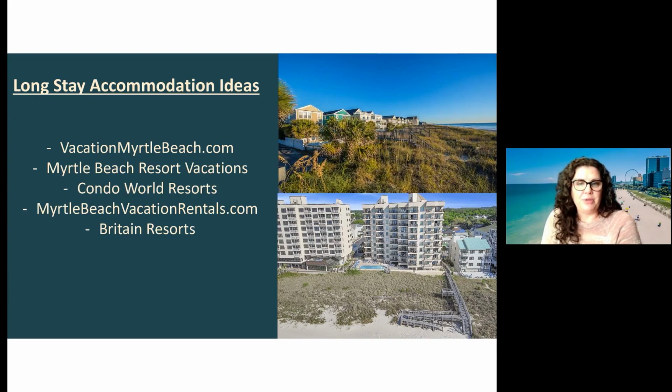So vacationmyrtlebeach.com, Myrtle Beach Resort Vacations, Condo World Resorts, Myrtle Beach Vacation Rentals.com, and then Breakers Resorts as a whole takes in about 20 different style of more hotel oceanfront properties. But a great little list for you guys to start with if you have that snowbird long stay client.